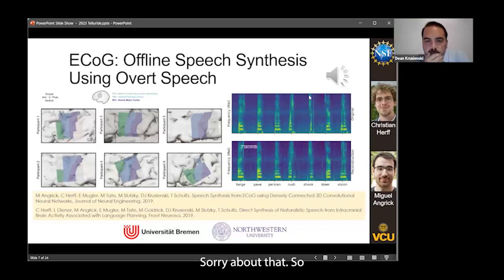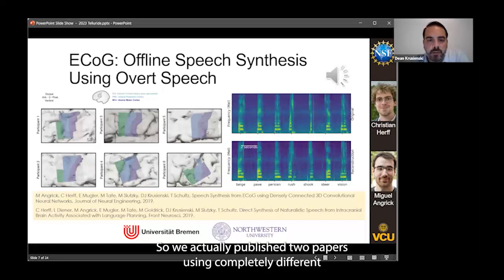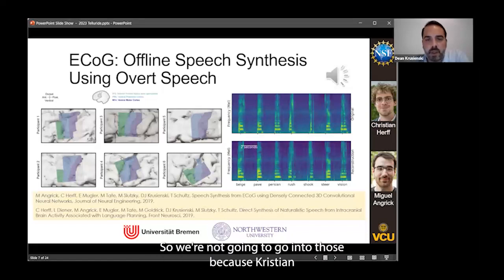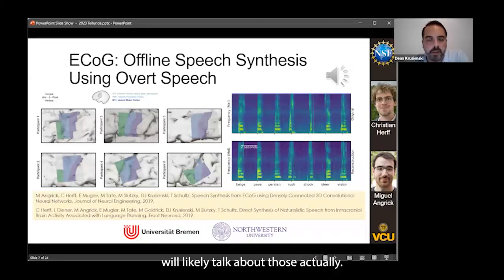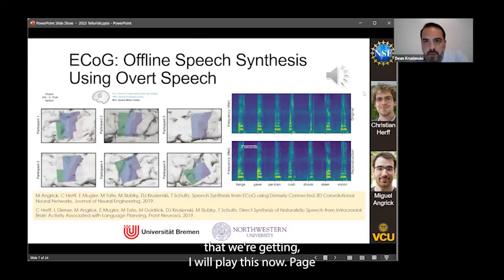So what you'll hear is the patient's spoken word followed by our reconstruction of that purely from the brain activity. I realize there's a bit of priming there, but it'll give you a sense of the overall quality. We actually published 2 papers using completely different techniques to do this reconstruction and synthesis. I'm not going to go into those because Christian will likely talk about those next week, but just to give you a sense of the decoding quality and the synthesis quality that we're getting, I will play this now.